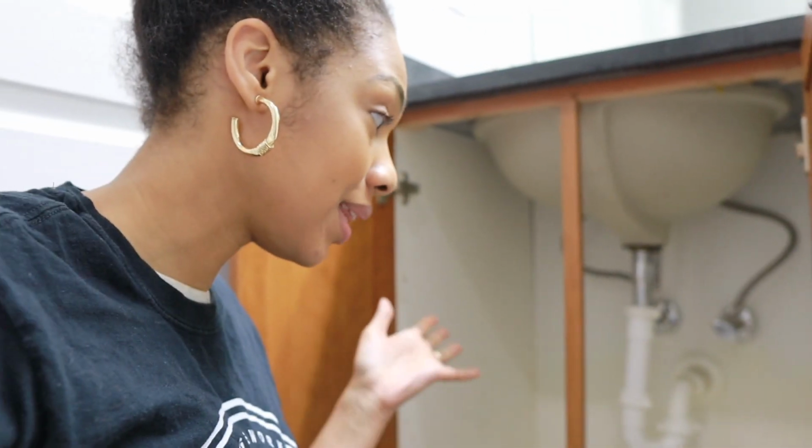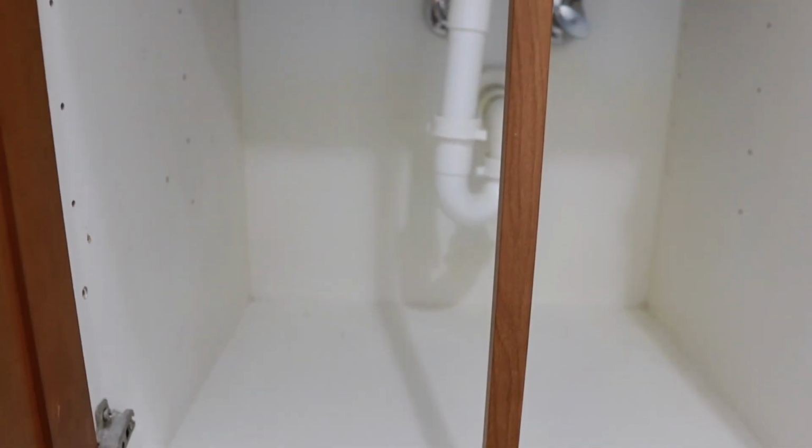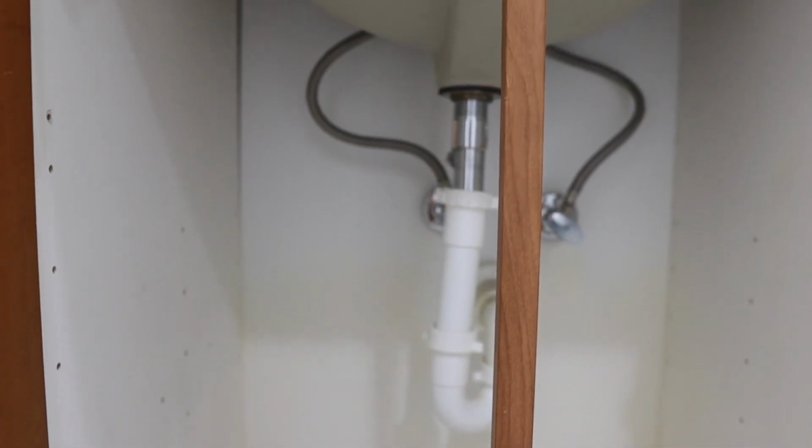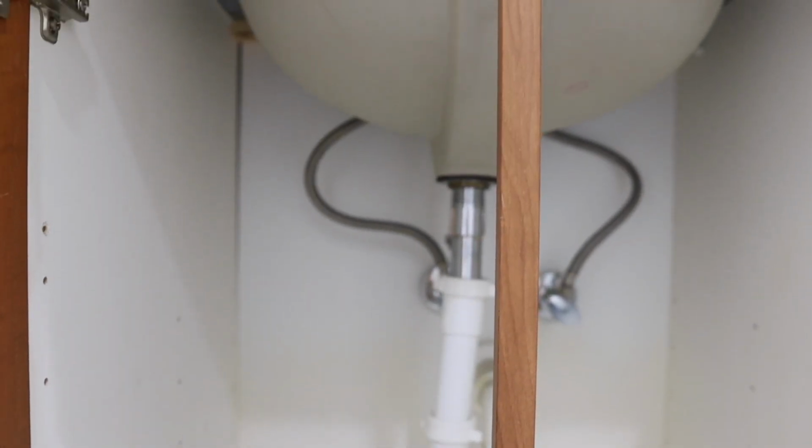Okay, so this is basically the space that I'm going to be using to store all of my skincare. It looks like a very good space, but what I've realized is that even though it's a big open space, it's really tall, which means that I need to really utilize the vertical space. And I have too many products to just fill out the entire bottom of the cabinet, you know what I mean? And when I say I have a lot of products, girl, I have a lot of products. Let me show you what we're working with.